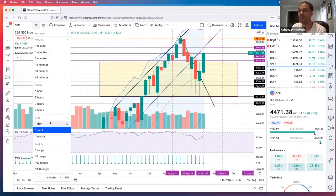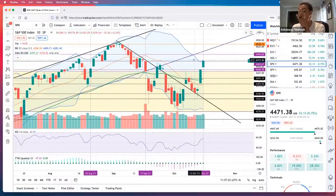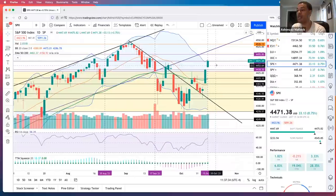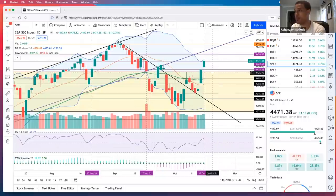If we go down to a daily perspective, just to give you guys a little bit more context, you can see we do have two major gap ups, and typically the gaps do get filled. However, pay attention to your moving averages as they start to curl up. That could make it less likely, or it's just going to take a while before we come back and actually fill those gaps.